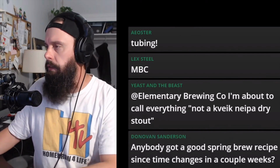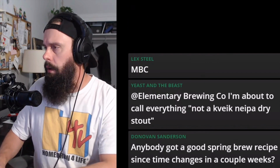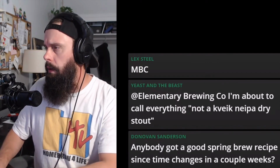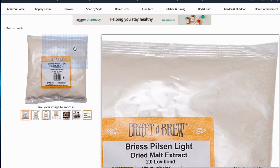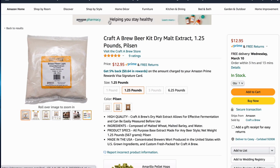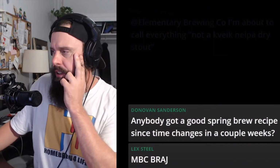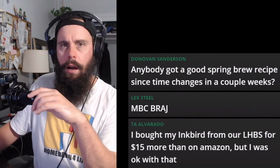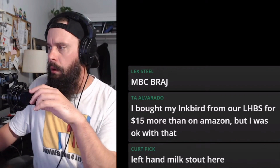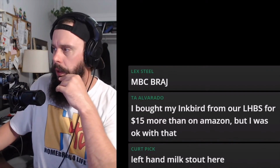Dry malt extract comes in different styles: pilsner, amber, dark, pale ale. $12.95 for a pound. Okay, this looks like it makes a little bit more sense. $17 for 3 pounds. Briess dry malt extract, golden light, 1 pound, $11.24. Nah, it's like $3 at my local homebrew store. I can get a 3 pound bag for $10.